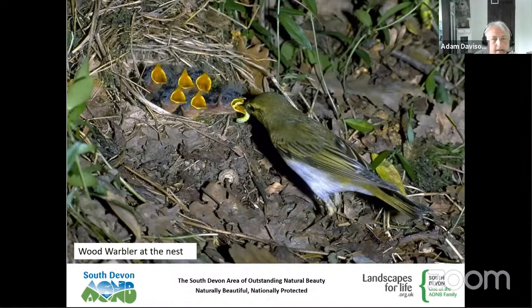So this is a wood warbler. It's one of my favourite birds, but why would a wood warbler travel here all the way from Africa? It seems strange that it would leave those warm climes with lots and lots of insects to come north. Why would it make that arduous journey?